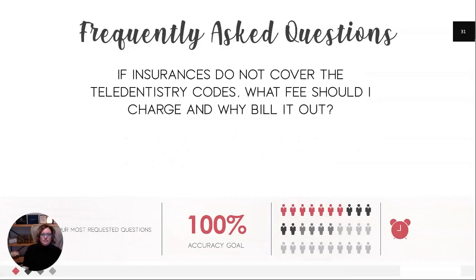If insurances do not cover the teledentistry codes, what fee should I charge and why bill it out? So that's such a great question. If they don't cover codes, why should I charge? Or what fee should I charge? So the teledentistry code reimbursements that I've seen so far are minimal for those codes, like $10, $12, $15. It's completely up to your office how you want to bill that.